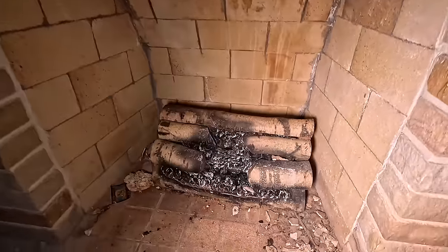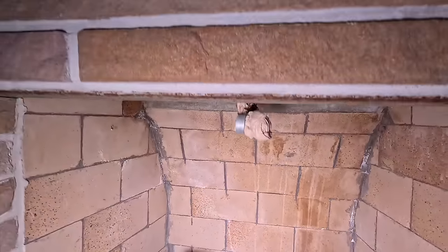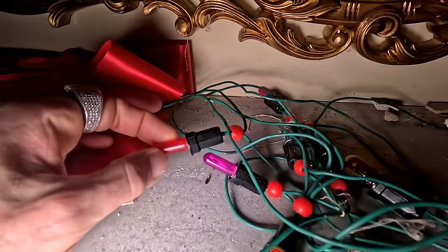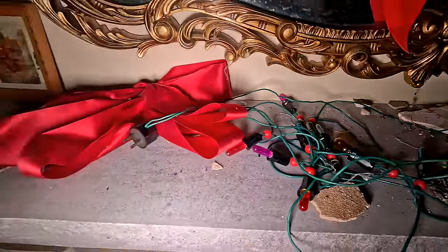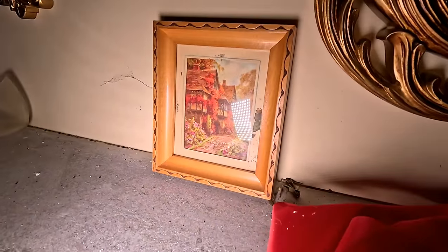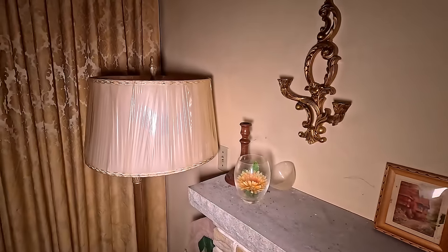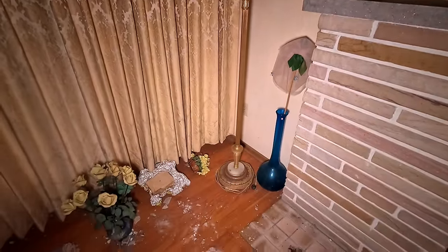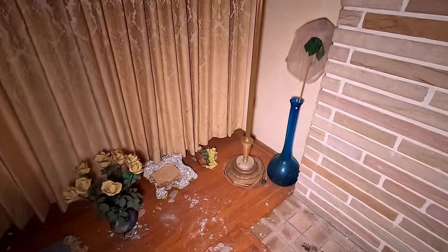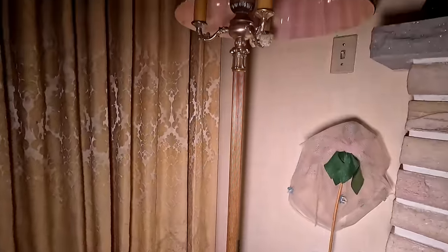Fake wood in there. Oh, but it's got an actual top, so it is a real. This is a real fireplace. Those are weird light bulbs. I've seen Christmas lights like those before. I like them. Beautiful vase. That lamp is awesome. The detail on it.